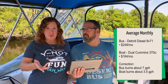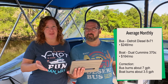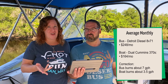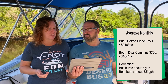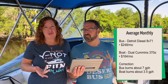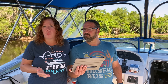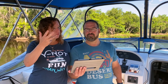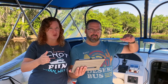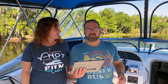Now, on the boat, we have been getting about $160 per month average for fuel costs in the 29 months of operation that we've had on the boat since that time. And we typically on the boat only do 500 to 750 miles per year. We're not on a fast pace. And going forward, our bus miles should be similar because we're going to be very regionally based in the winters out in Arizona.